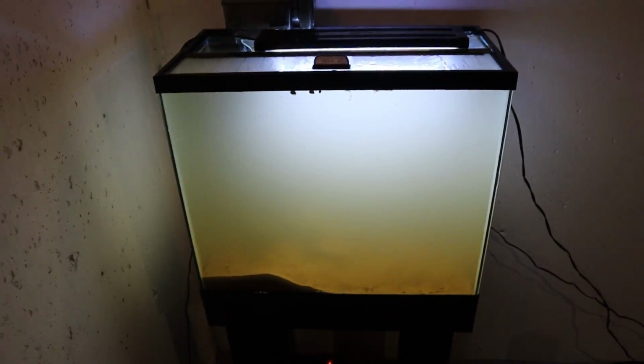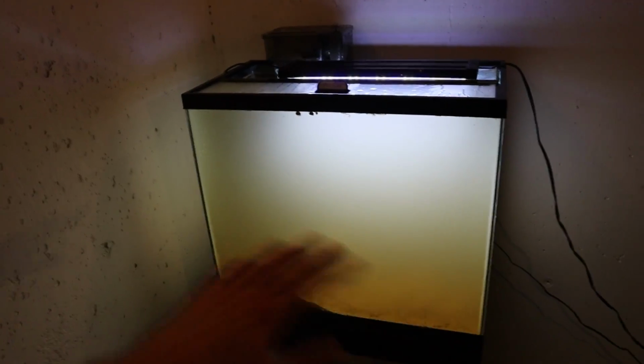Alright guys, so the tank is full. The lights, heater, and filter are all on. And as you can see, it's super, super murky. My water hose pumps out water so fast, it completely stirred the sand up. It's fine though, it's only been like 2 minutes and the bottom is already starting to clear up a little bit. So we're gonna let all that settle.